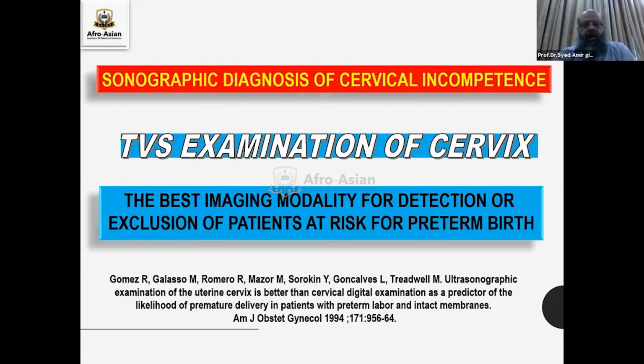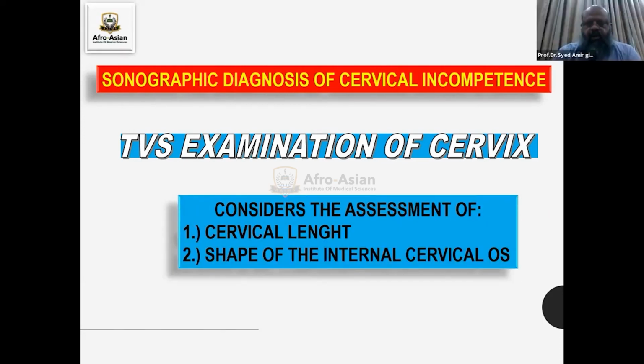For the sonographic diagnosis of cervical incompetence, we prefer a TVS examination of the cervix, the best imaging modality for detection or exclusion of patients at risk for preterm birth. So TVS is very important. We consider the assessment of cervical length and the shape of the internal cervical os. In practice, most of us measure the length of the cervix, but we rarely bother about the shape of the internal cervical os. We have to look at its appearance also.